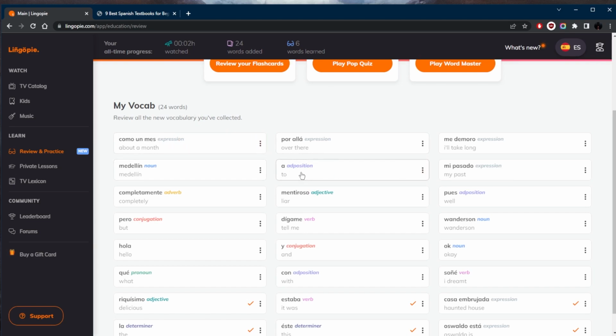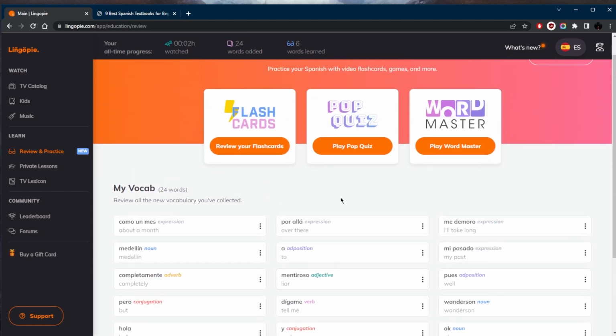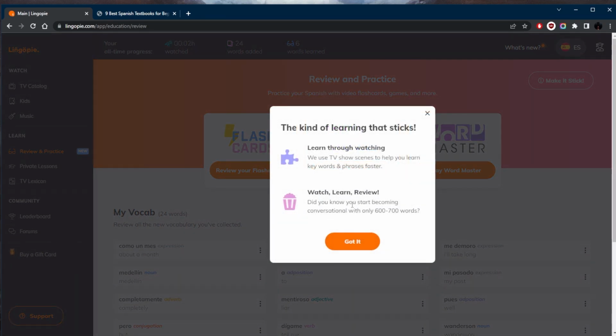I think this is a name, so it's a noun. It'll take long over there, about a month. So yeah, this is how you can kind of collect all these words. And, for reference, once you collect about 600 to 700 words, they do say it right here, is that you can start becoming conversational with only 600 to 700 words. And when you're looking at a script and you're watching a show, you're actually observing conversations that make sense so that you can kind of start to emulate these conversations.